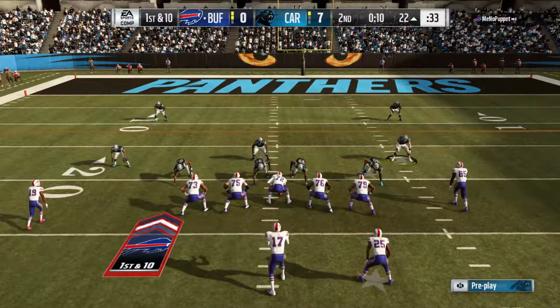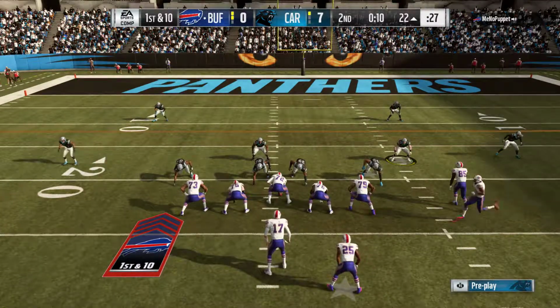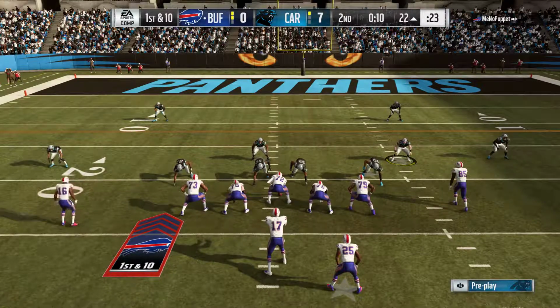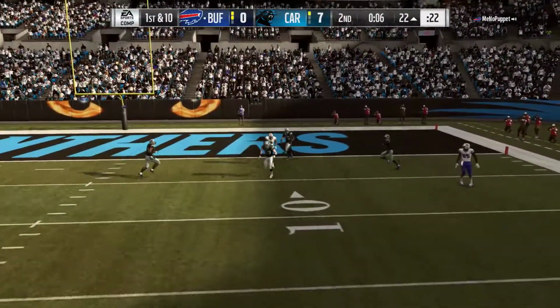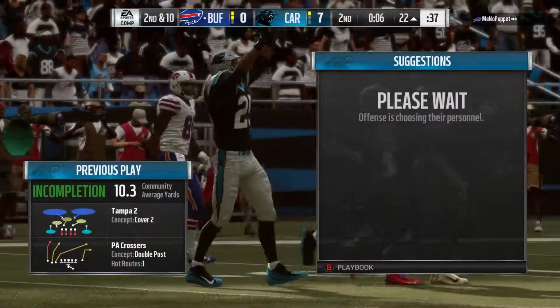Here we go now. Blue 90. Blue 90. Black 99 Philly. Here we go. All right, now, lucky 56. Lucky 56. Throwing on 1st down is Allen. Flush to his right. And that'll be incomplete with just 6 seconds left on the clock.